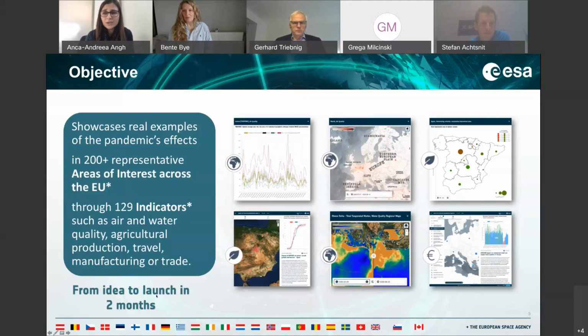But I do have to point out that this has been quite an effort, and it brought together, let's say, a good collaboration between the science teams, the developing teams, and the engineering teams. And really, it could not have been possible if we didn't have beforehand all the technology that is enabling us to do this. And I will try to review in my last slide the key points of the Eurodata Cube that made this possible to be launched within 2 months.